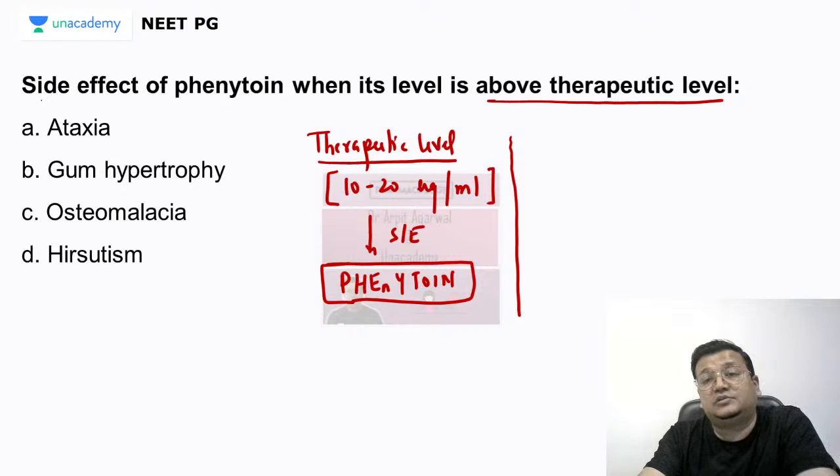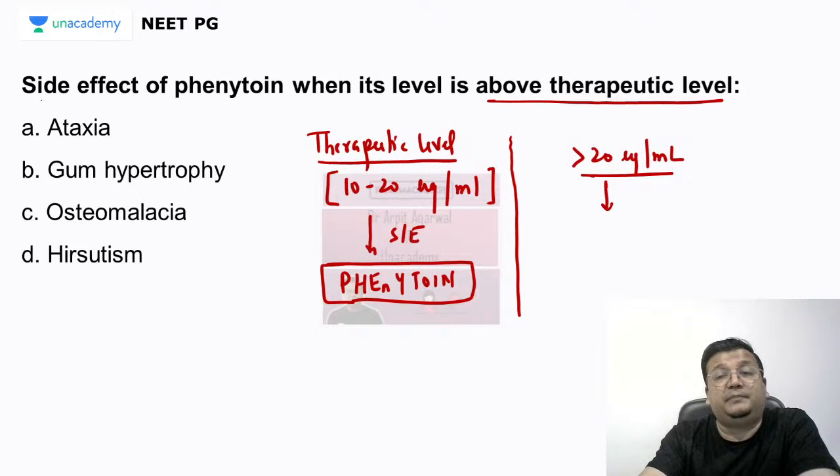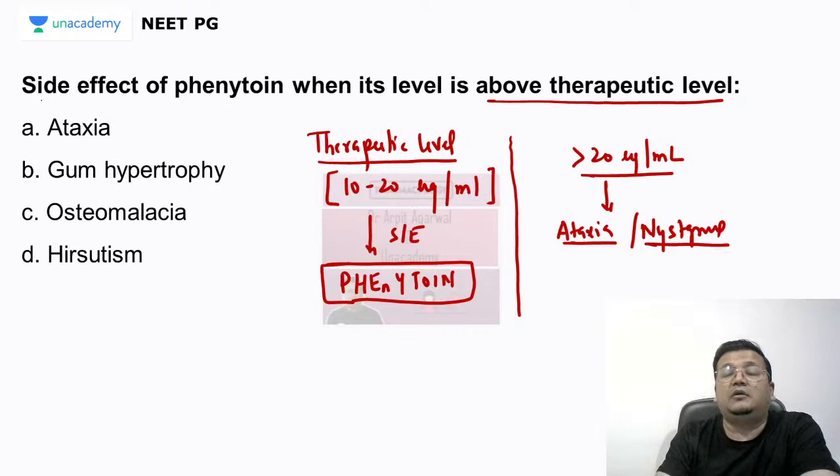Now, if the level goes above 20, then the side effects that appear are characteristic of phenytoin toxicity, and these are mostly neurotoxicity. So ataxia is one of the earliest side effects, followed by nystagmus. So ataxia and nystagmus are the commonest problem. So ataxia is the answer here.